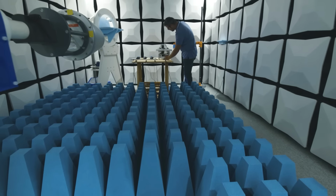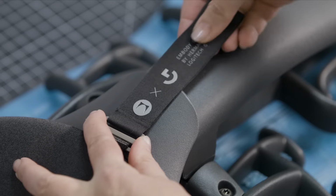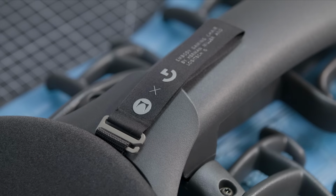For this project, we needed to work with a company who possesses a unique understanding and expertise in gaming and the shared values around design. That's Logitech G. Together, we're developing high-quality solutions that provide players and esports athletes with the utmost support and comfort.